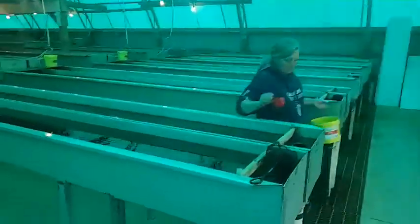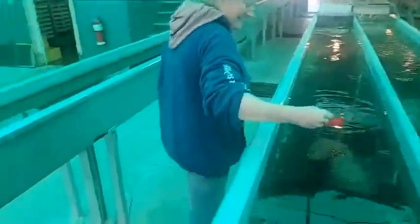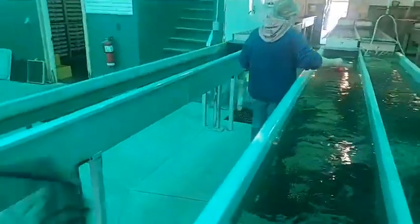So we have Heather here feeding. Hey everybody! As Arlen reminds me, this is a farm, not a movie set today. Want to show them some babies?